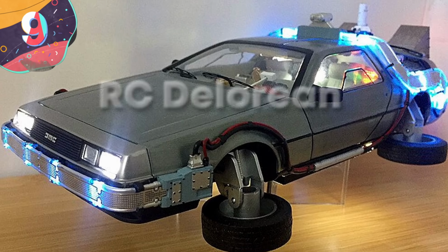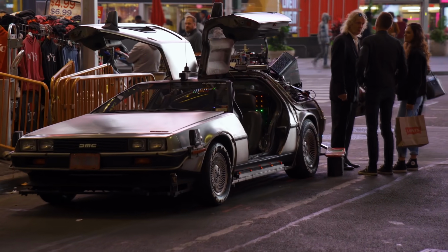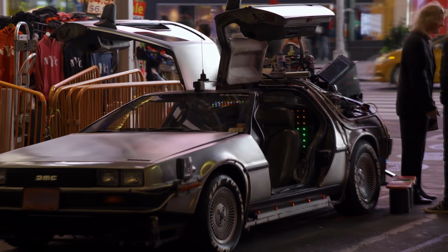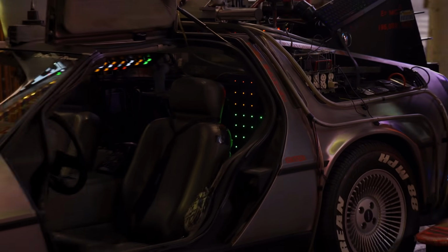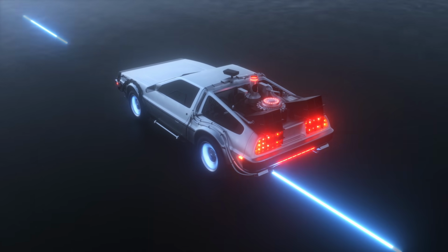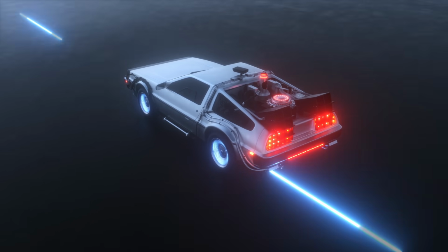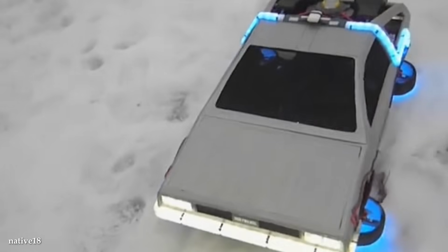Number 9. RC DeLorean. It's probably the most famous flying car from cinematic history, and while a full-size DeLorean like the one from Back to the Future is still beyond our reach, an inventor has come up with the next best thing. The RC DeLorean is a remote-controlled model car that pays homage to the iconic DeLorean DMC-12, and it certainly captures that spirit and design of the original, but at a smaller scale.